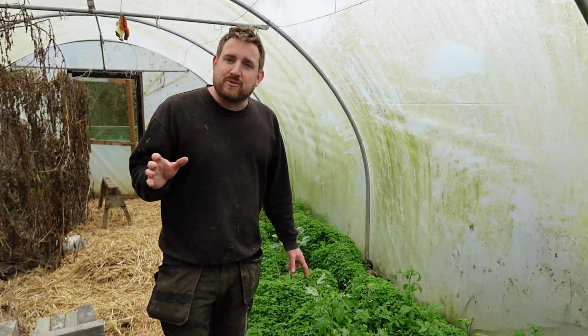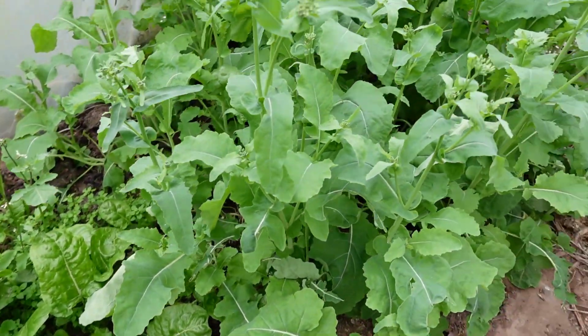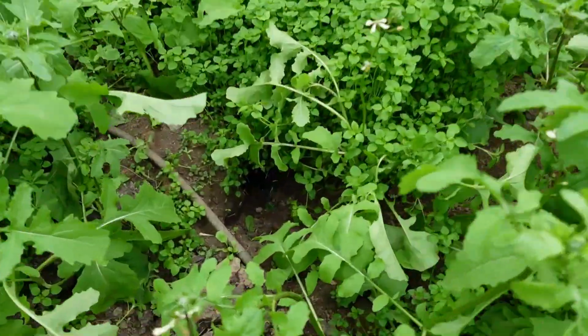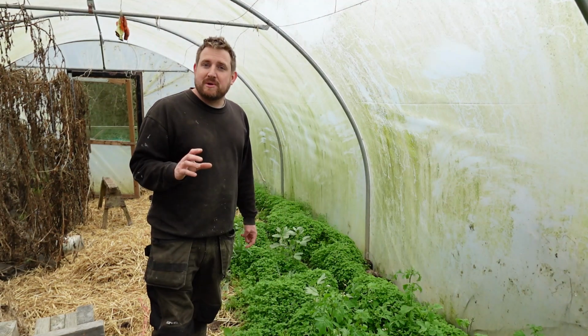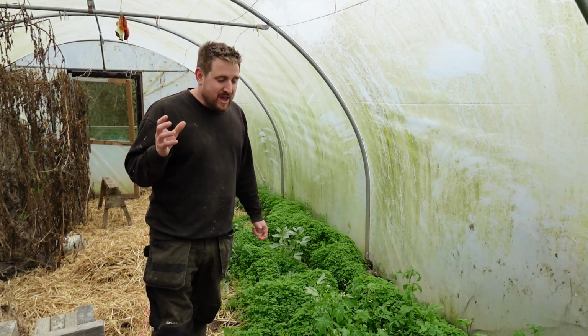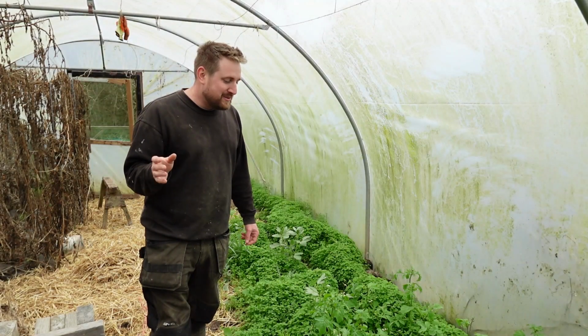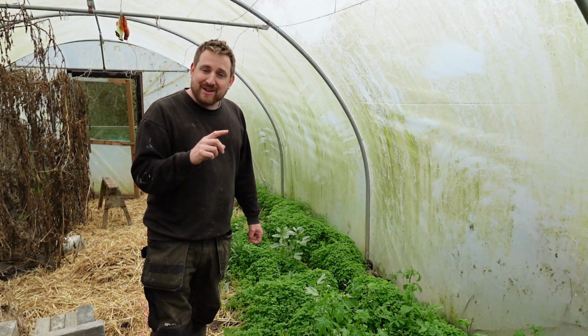So as you can see, we've got loads of greens ready in the polytunnel. We've got some clover growing as well. But there's one thing that's really putting me off, and there's lots of holes about, and so I set up a game camera to see what was creating them. I kind of knew in my heart what it was already. Part of me was hoping it was rabbits that got in here somehow. But let me show you what it actually is.